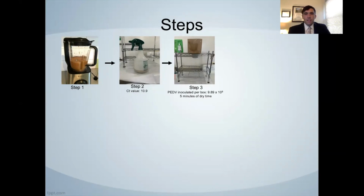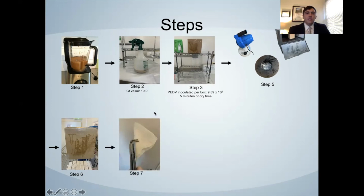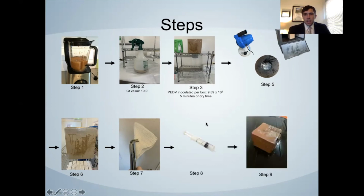I then gave it 5 minutes of dry time. Next, I exposed it to the different treatments, as I mentioned earlier. I gave it an additional dry time after exposure to Decon 7 in the different treatments. I next used a sterile gauze pad dipped in PBS solution, and I swabbed all surfaces of the box, and that material that I collected from the box, I then inoculated into the pigs. The reason I inoculated into the pigs is because of the next step, where I placed this box that I had previously swabbed into the pig pen to act as a fomite.